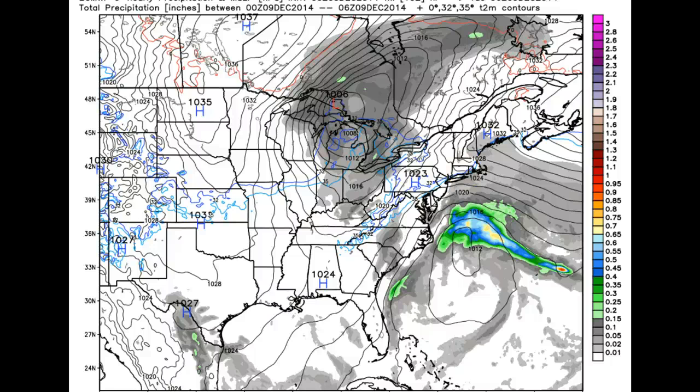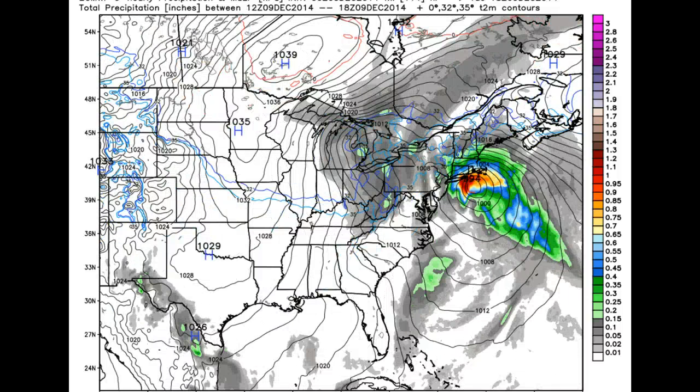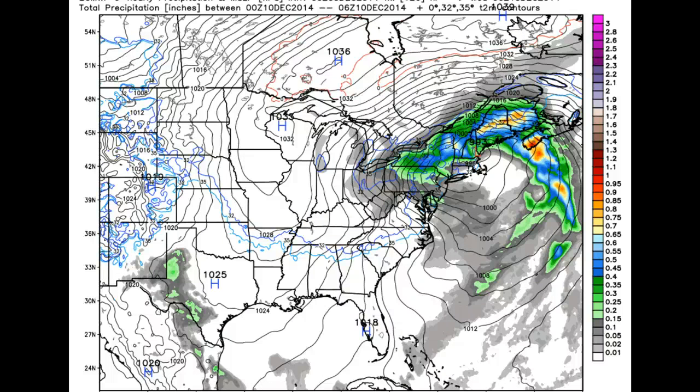You can see the evolution here as it spins up, 1,004 millibars. That would be valid 18Z, 1 o'clock on Tuesday, and we start to see the precipitation shield very, very healthy here. You can see greater than 9/10 of an inch falling over a wide area of New Hampshire, the southern half of Vermont, and again, this would be all snow.